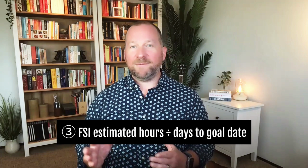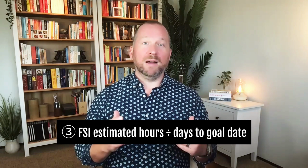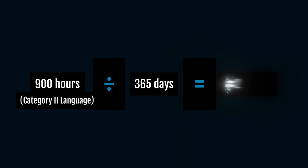Finally, divide the FSI hours of study number that you wrote down earlier by the number of days you just calculated. For example, 900 hours for a category 2 language divided by 365 days equals about 2.5 hours per day. So if you want to get functionally fluent in German, for example, a year from today, then you need to commit about 2.5 hours of study each and every day between now and then.